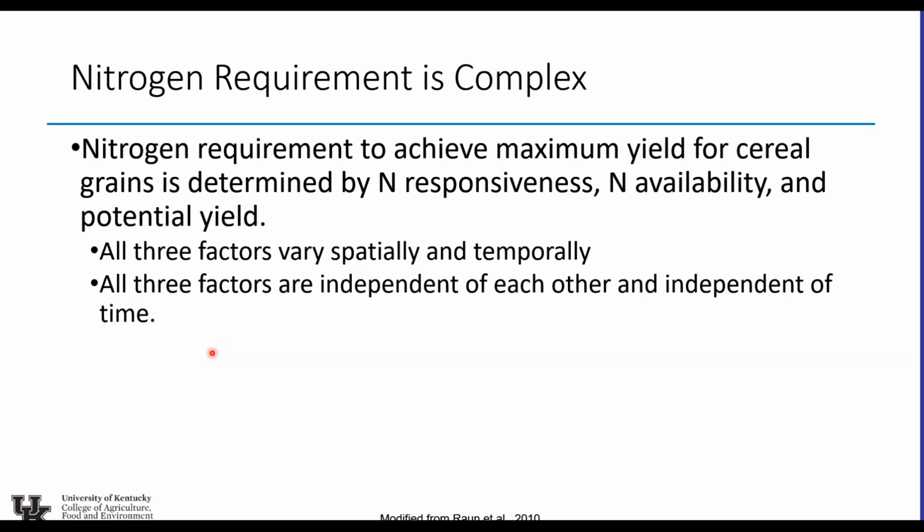It is part of that equation, as we'll discuss a little later. What makes it so complex is that all three of these factors, responsiveness, availability, and potential yield, vary in both space and time. My nitrogen requirement is different every year because my responsiveness changes year to year, my availability changes, and my potential yield changes. And within a field or across fields, these three things change. A lot of that temporal component, which is the largest component in variability, is due to weather. So all three factors are independent of each other and independent of time. This becomes a very complicated equation.